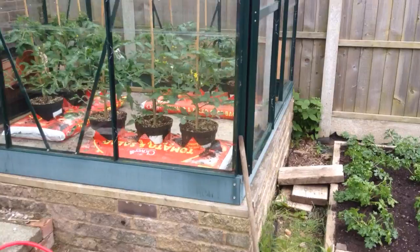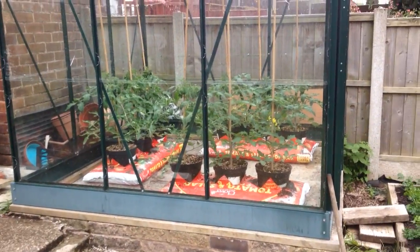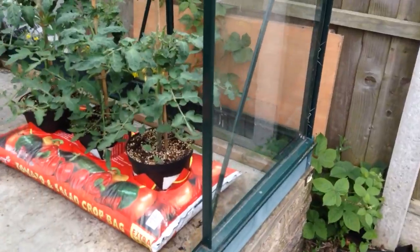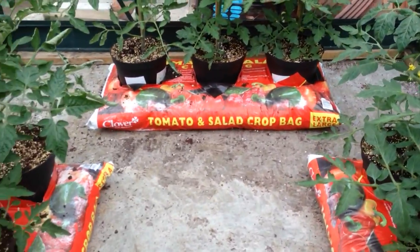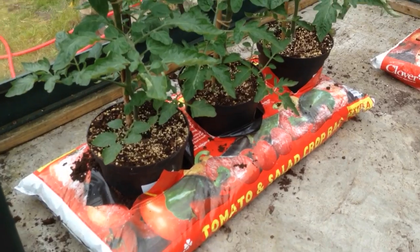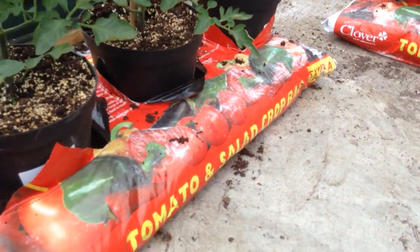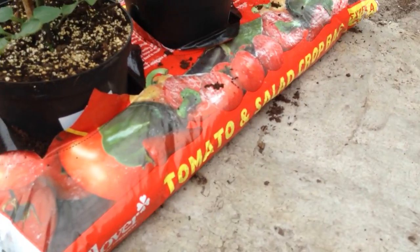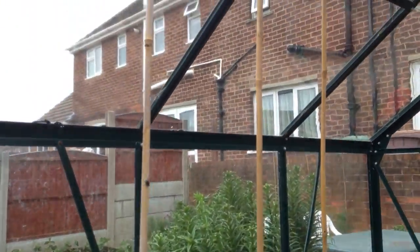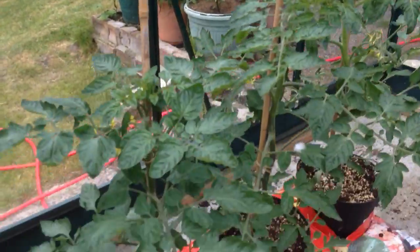Right. Greenhouse. Okay. Quickly show you around. Okay, so if you remember last time, I put the perlite, compost, and now I've put the pots into grow bags. And that's it. It's that simple. Obviously with a stake, a cane at the back, so I can grow them up.